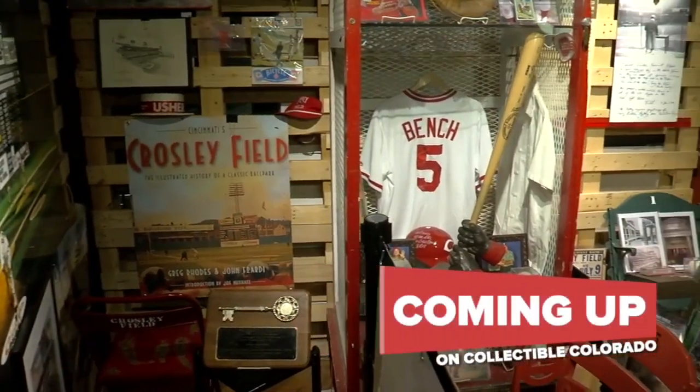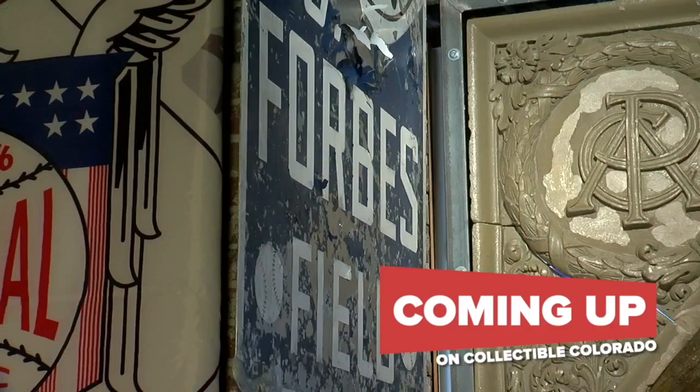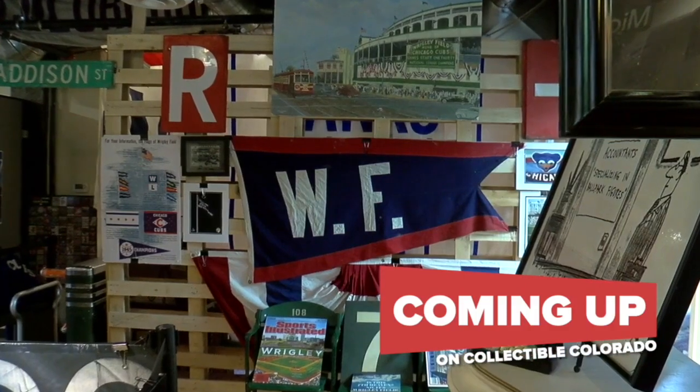Still to come, we head out to the ballpark, or at least across the street, to get a glimpse of America's pastime through the home for baseball artifacts here in Colorado.